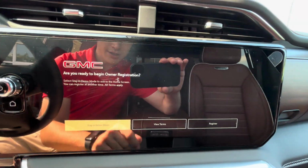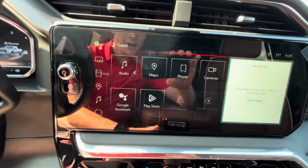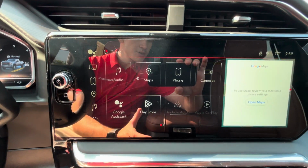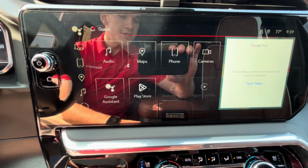Right over here, fully touchscreen radio entertainment screen. Does come with wireless Apple CarPlay and Android Auto, as well as a Google Assistant. So this is really cool. You have in-vehicle controls. I can do things like, hey Google, change the temperature to 72.